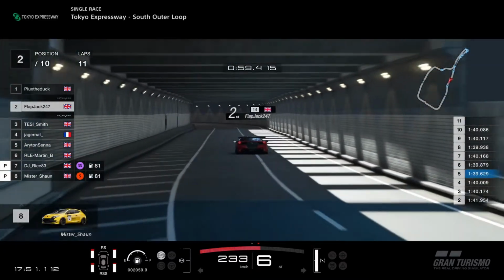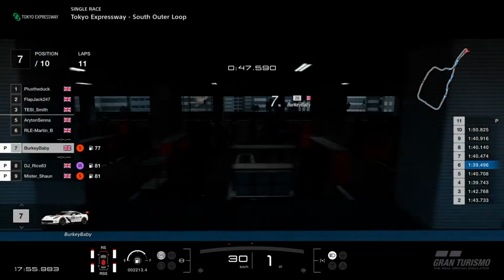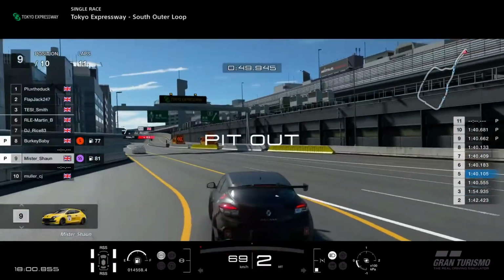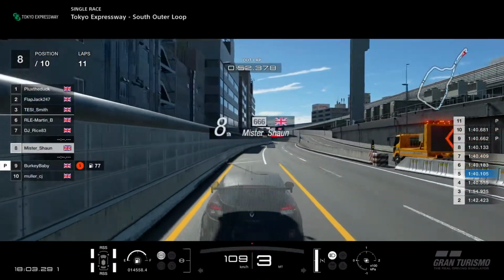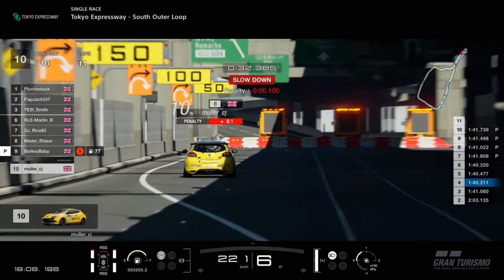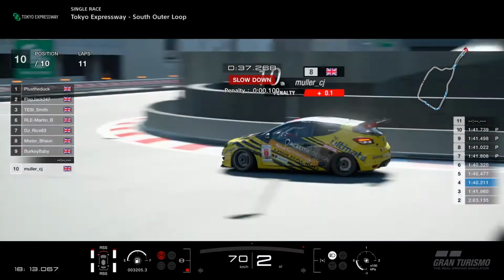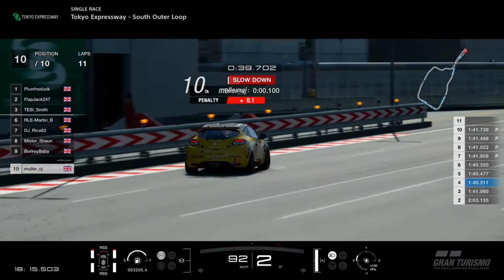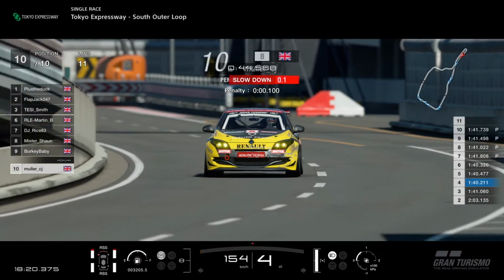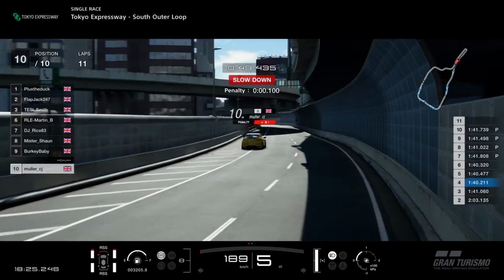As we see, DJ Rice and Berkey Baby have all gone into the pits right now, and Berkey has some damage for his troubles as well. There we have Rice and Sean. Berkey is fixing his car. He's probably been into the wall in the chicane somewhere. As we see Muller still staying out on his damage. And like I said before, Muller is very, very sparing to his tires, and he makes them last a hell of a lot longer than they actually should.